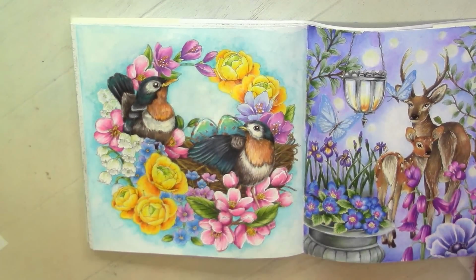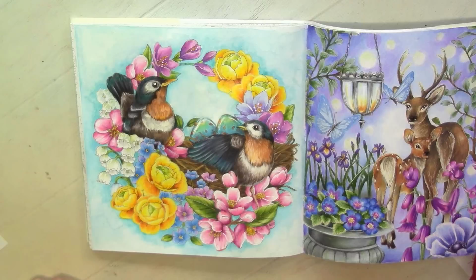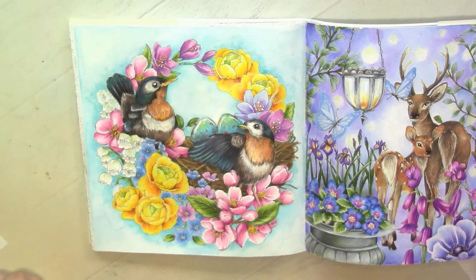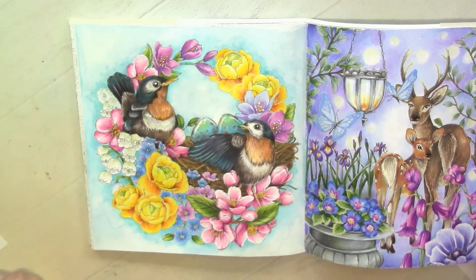And what can I say? I can't say that I love polychromos on this paper. Definitely it was much more challenging compared to coloring with Prismacolors. Prismacolors are also not great. I don't know what the best pencils are for this paper. I have problems with layering and covering the paper with all pencils.